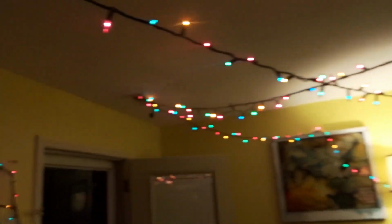I just have random decor. We have a trunk over here with kind of an old radio. We have spider webs everywhere because Halloween. Obviously my bookshelves have spider webs all over them as well. If you can see, we have so many Christmas lights up because this is the Byers' household tonight.